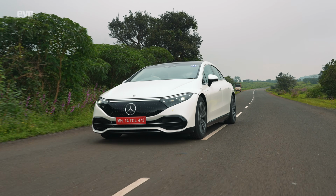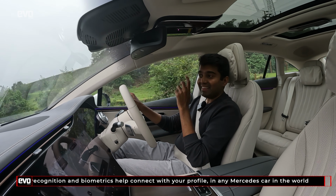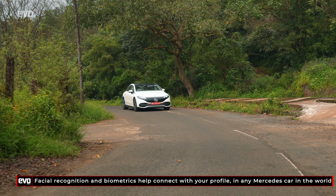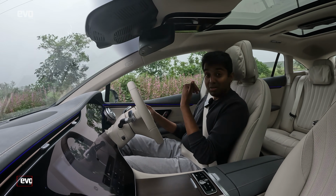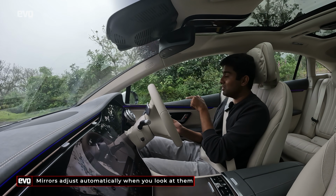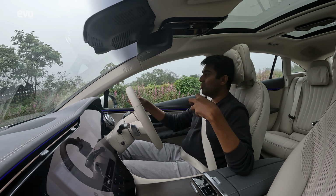And the best part is, you shift into any other car and you go through the whole biometrics or the recognition thing, and that car knows that you are Anand Mohan and your height is 178 centimeters, and the seats and everything will adjust according to you. These mirrors, you look at the mirrors and they adjust according to the place you are looking at based on the cameras in this car. So there's so much tech going on.